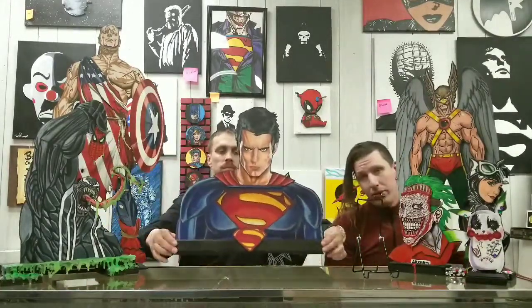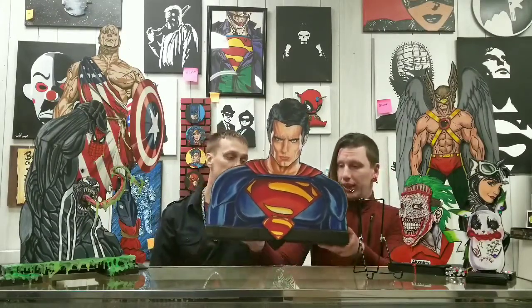And here we have the Hulk holding Thor's hammer. That one's going for $50. Ragnarok. Well, he didn't actually hold it in Ragnarok. No. I think that's what it's a reference to. Giant Superman. He is going for $200 as well. Really like the detail on this one. Very nice work. Also, kind of heavy.